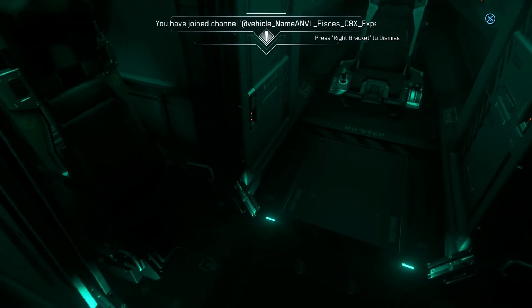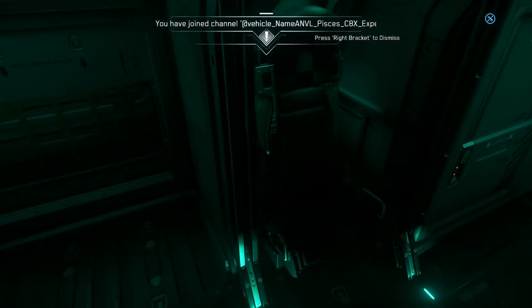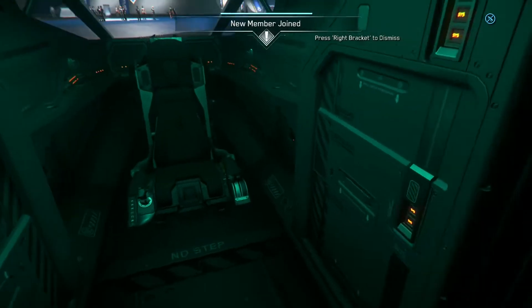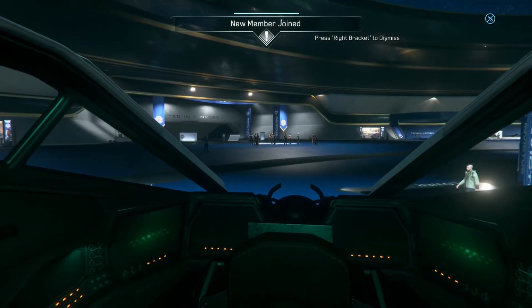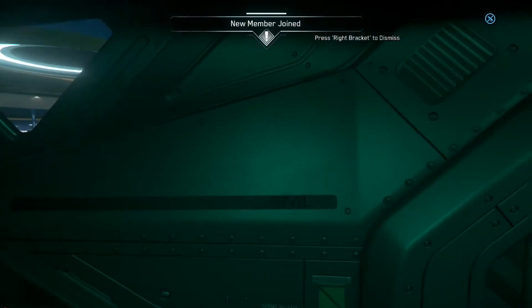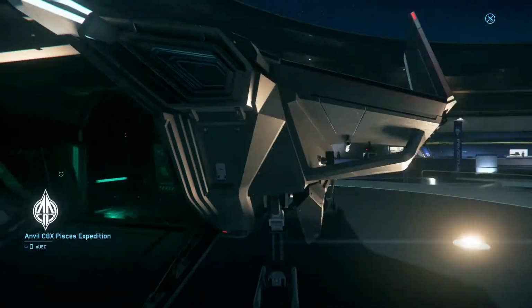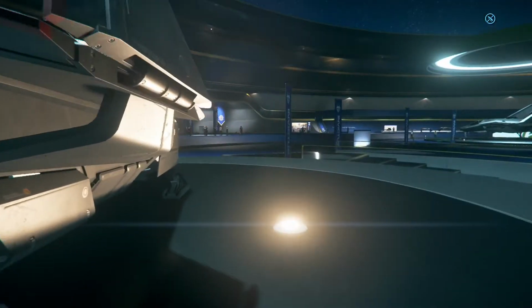Let me turn on my... I can't turn on my light for some reason. And decent view. Not the best view, but not the worst view either. But all in all, just a lot of ship in a compact little tiny package. And I love this thing. Great little ship.